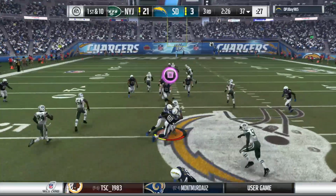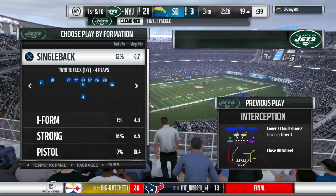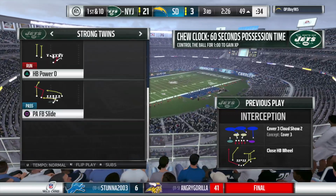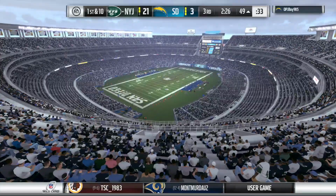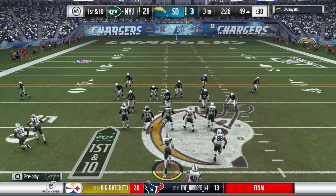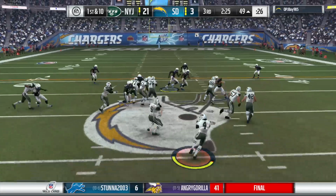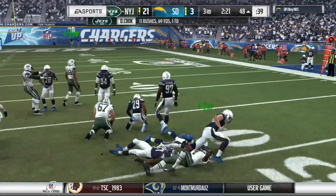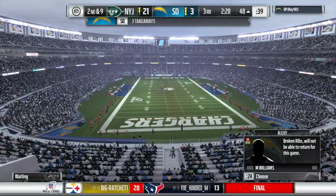And he's going to be intercepted a 3rd time. A great read, and it's picked off. And they'll set up shop right near midfield at the 49-yard line. Now they'll run it on the toss. And he is met at the line of scrimmage, and he goes down right there. Credited with a 1-yard gain there to make it 2nd and 9.